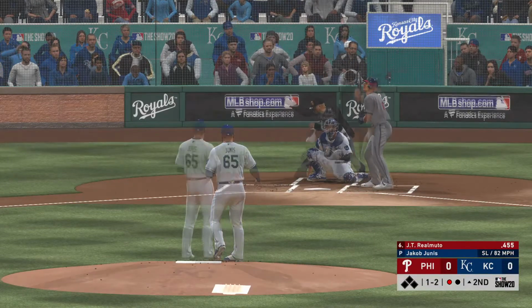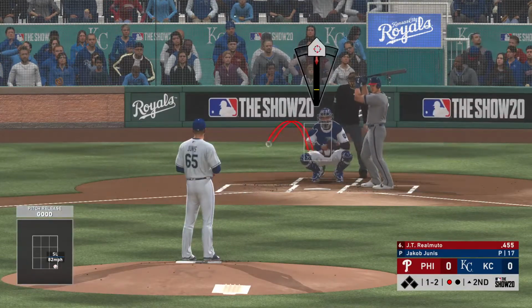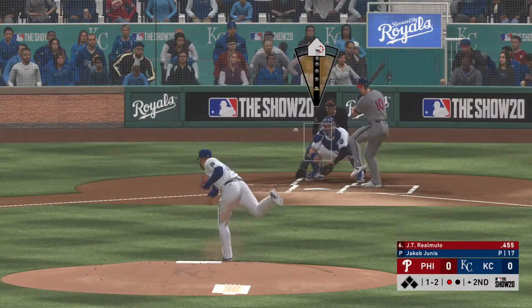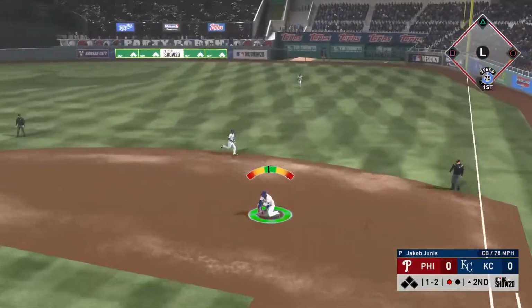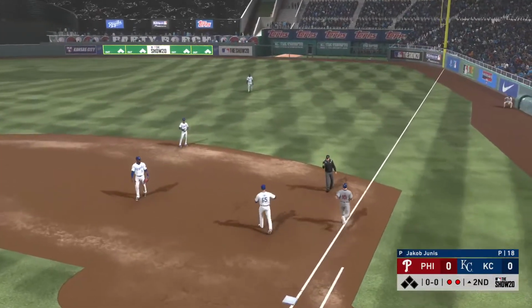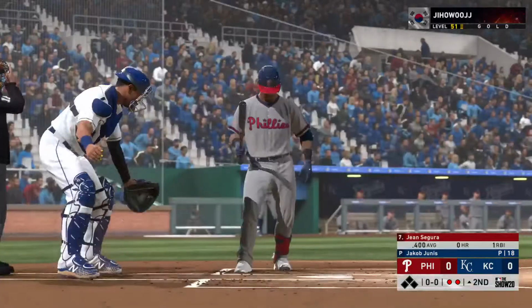And it's 1-2. I got the count. 1-2. Ground ball right side. Fielded cleanly. Throw in time at first for out number 2.